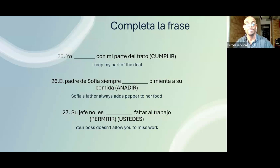Okay, who wants to give 25, 26, and 27 a try? Seeing the same hands. Anyone new? Anyone who wants to give it a try? Okay, I will call on Jane.